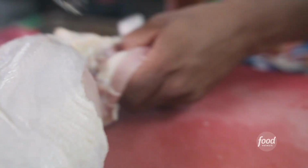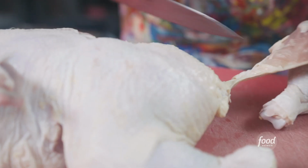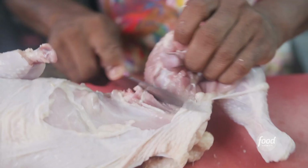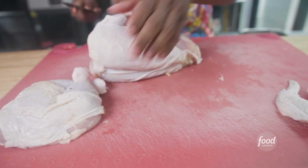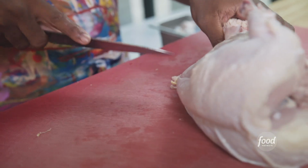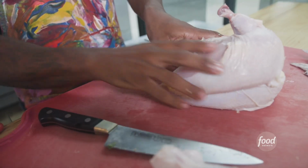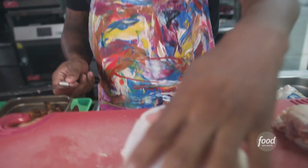Okay, then I come down here, and then I come all the way down, and look, I got my oyster in there, and then we'll do the same thing on the other side. And look at that, I got the oyster again, beautiful. Now, before I get to the breast, I kind of like to take out the back of the chicken. There's this little fat piece right here with the breast. I follow my knife right down there, right into there. And then I just pull the back. There you go.